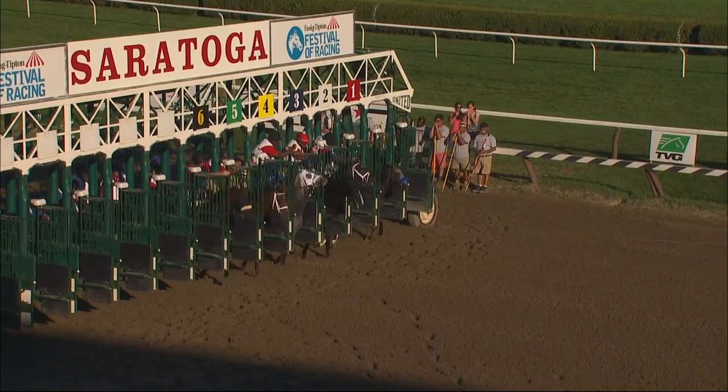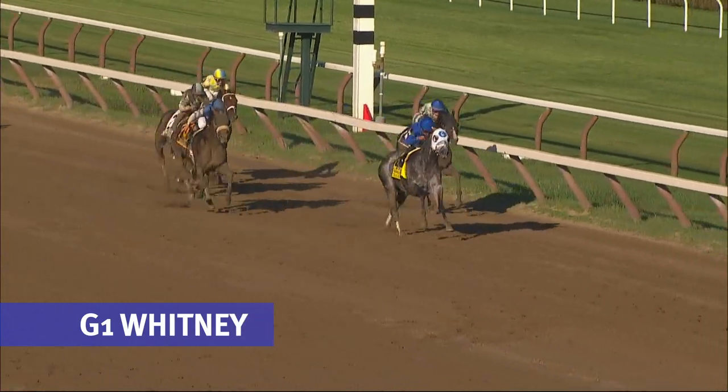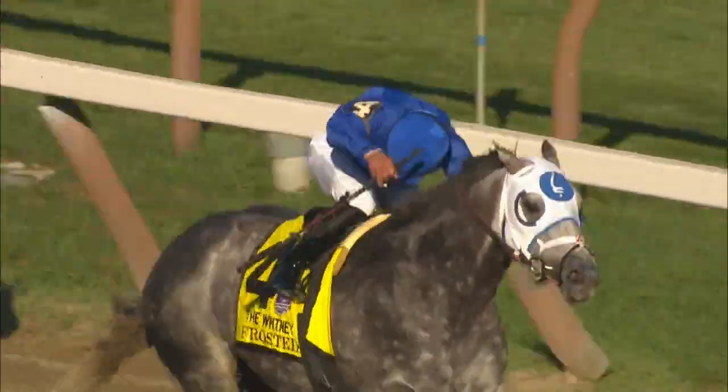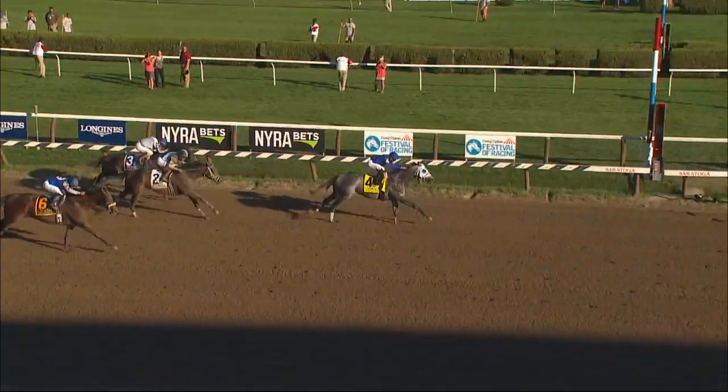He went on to Saratoga. He, in his next race, won the Grade 1 Whitney over 9 furlongs. It was hot. It was the end of a huge day of racing, and Frosted was in control the entire way. There was never a question who the winner was.